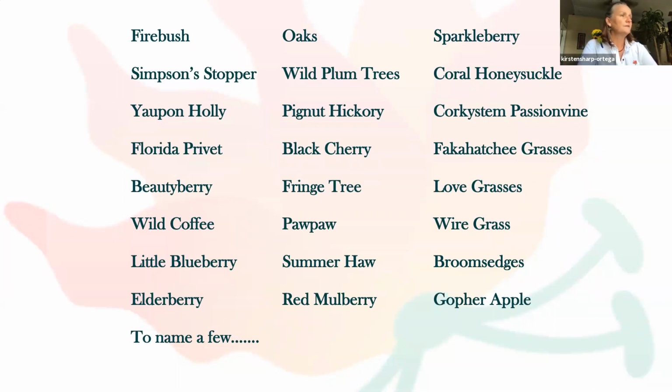Another one, let me have a look. Corky stem passion vine. Let's talk about some larval host plants. Corky stem is a really important larval host plant for two of our important butterflies, the Gulf fritillary and the zebra longwing. Zebra longwing, of course, is our state butterfly, so it's great to have them around.